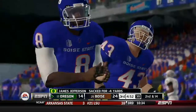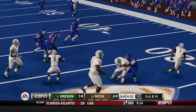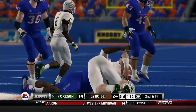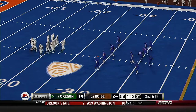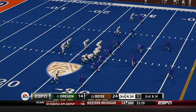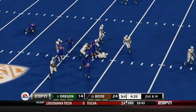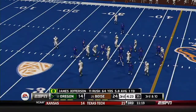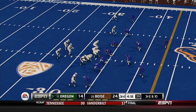And he's going to be sacked for a loss. So it'll be 2nd and 14 after the setback. Mike 13. Here we go. Behind. And they get nice yardage on that run. Third down. Like the pass. Mike 13.